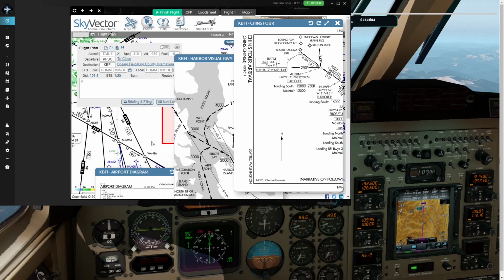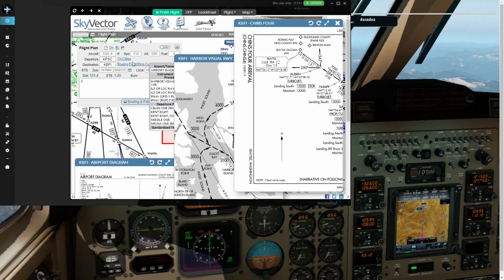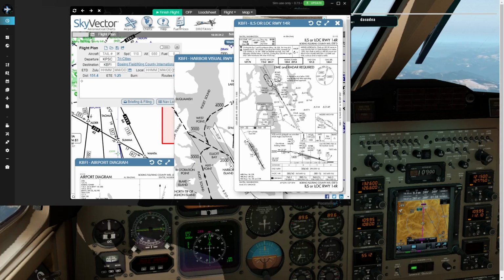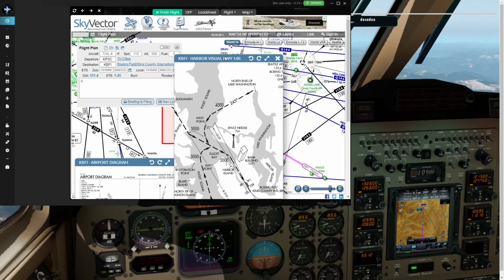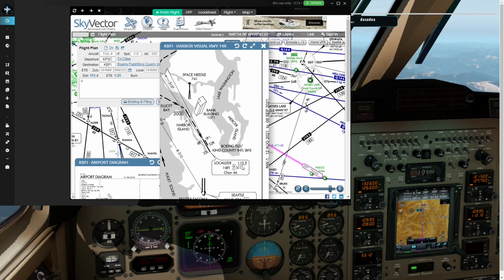If it was inclement weather, then we would just do the ILS, but we'll be okay for this. And I'll dial in the localizer to help us line up anyway. So 110.9.